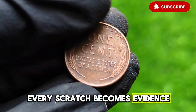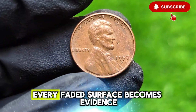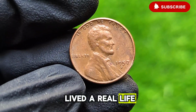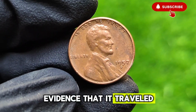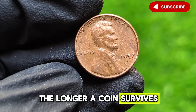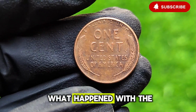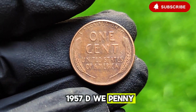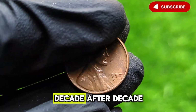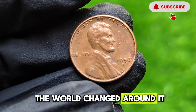Every scratch becomes evidence. Every worn detail becomes evidence. Every faded surface becomes evidence. Evidence that the coin lived a real life. Evidence that it traveled. Evidence that it survived. The longer a coin survives, the stronger that evidence becomes. And that is exactly what happened with the 1957 wheat penny. Year after year, it continued moving. Decade after decade, it continued existing. While the world changed around it.